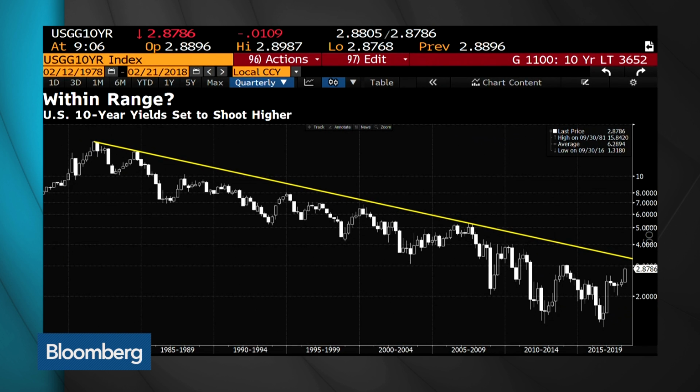What happens from here? So I think we are seeing a movement upward on rates from extremely, historically low levels, some steepening of the curve. I think this is consistent with the backdrop and what we've been learning about.